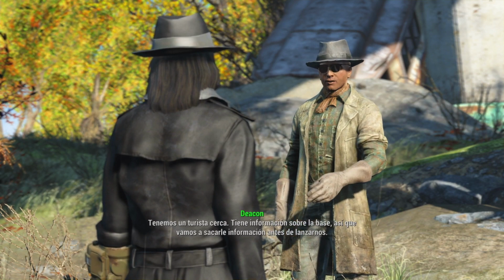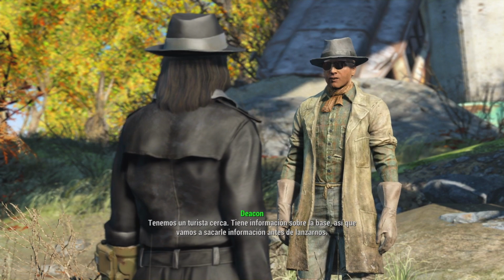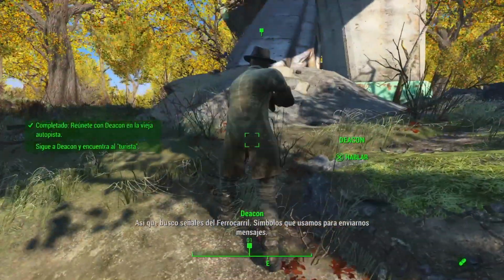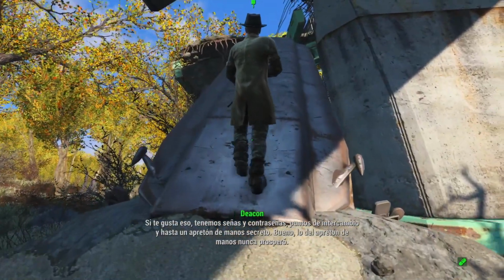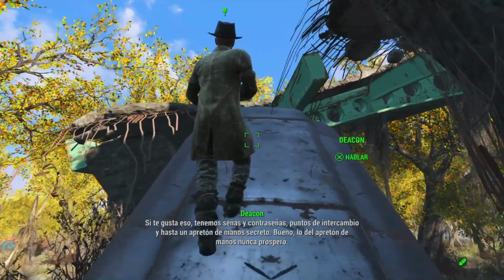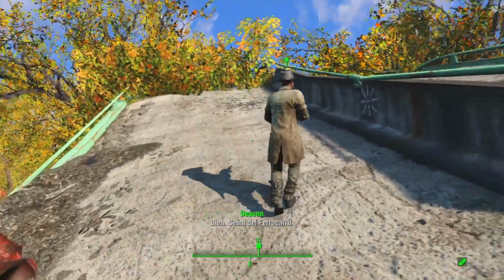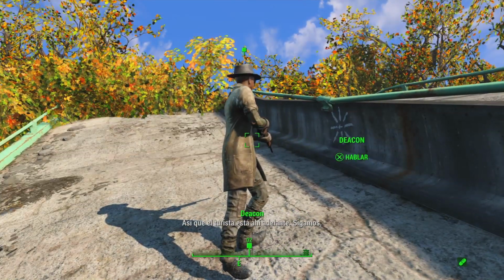We got a tourist nearby. He or she has information on the base, so let's pump him for information before we dive in. For now, I'll take point. So I'm looking for rail signs, symbols we use to send messages to each other. If you like that, we got signs and countersigns, dead drops, even a secret handshake. All right, maybe the handshake never got on. Anyway, the tourist should have a trail left for us. Here we go. Rail sign. The arrow in the center indicates a direction. So our tourist is up ahead. Let's keep going.